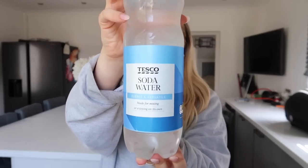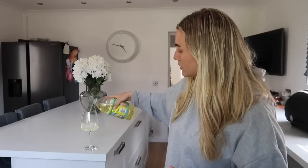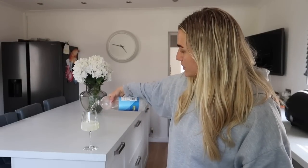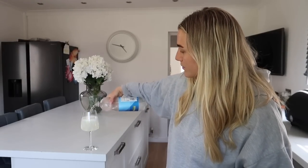So your lime cordial, and then Tesco's soda water is also sin-free. So get yourself a little glass with some ice, probably that much. Pour in your soda water. Absolutely love these clear straws. Give it a mix.